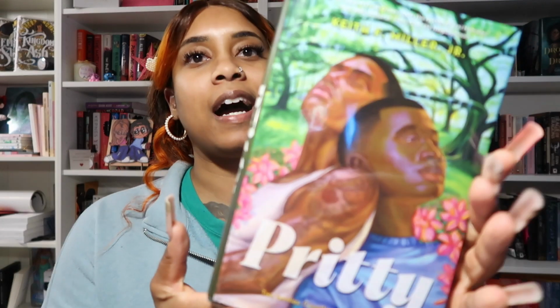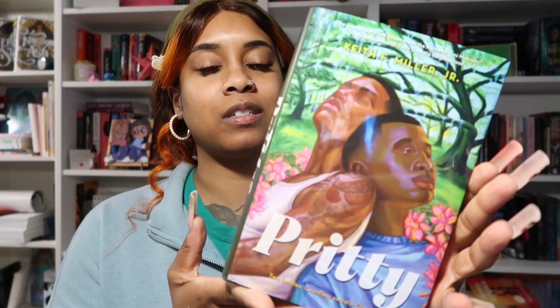There's an artist that I always see in museums, and he always paints Black men and then he puts flowers behind them. It's just so beautiful to me. I really love it, especially when it's very colorful. But I'm just so obsessed with this cover.